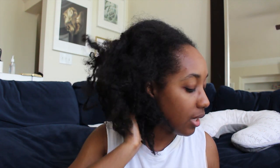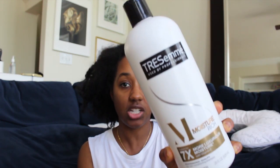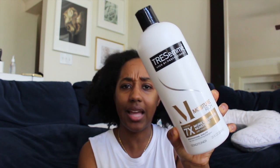So what I'm gonna do is I'm gonna use one of my favorite detanglers. It's very inexpensive, and I used to use this as a co-wash a lot when I first went natural. So this is the Tresemme Moisture Rich Conditioner. And I really like this conditioner. I haven't purchased it in years. I actually just went back to it.